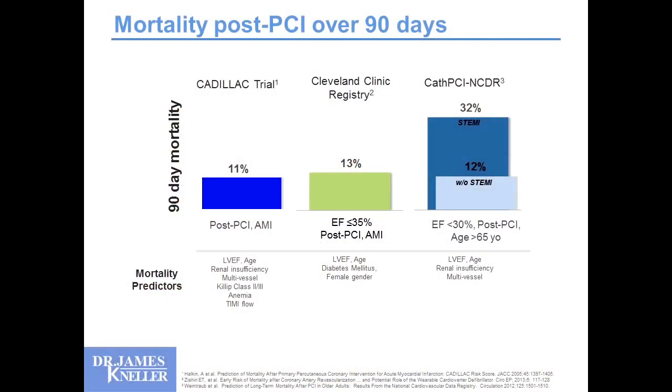Mortality post-PCI over 90 days has been evaluated in a number of studies, and there are people here who are more familiar with these data sets than I am. But we have the Kennewick trial, 90-day mortality 11%, and they all tried to identify different mortality predictors. There was the Cleveland Clinic registry, and the Cath PCI NCDR registry said, particularly for STEMI patients, 32% mortality in the first 90 days following revascularization. So they continue to be very high risk in that early period post-PCI, and we should be aware of that.